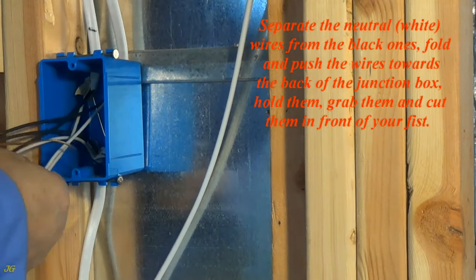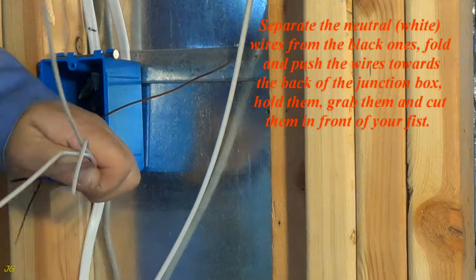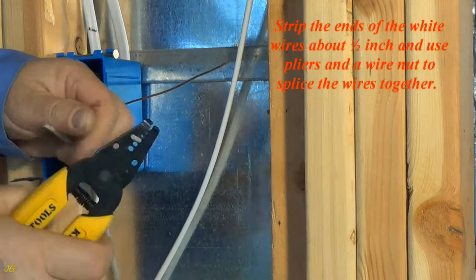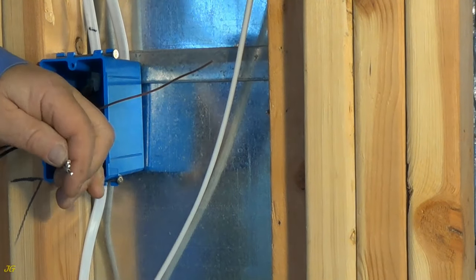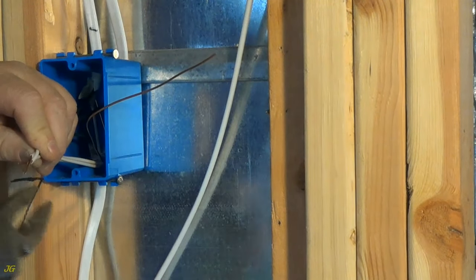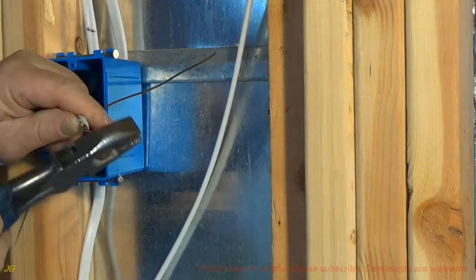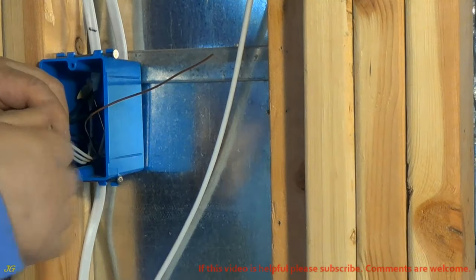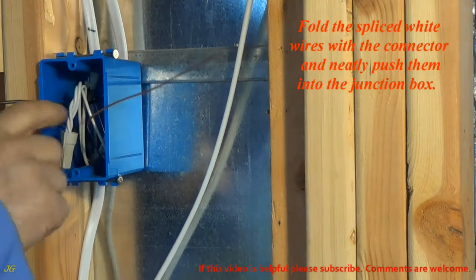Separate the neutral, white, wires from the black ones, fold and push the wires towards the back of the junction box, hold them. Grab them and cut them in front of your fist. Strip the ends of the white wires about 1/2 inch and use pliers and a wire nut to splice the wires together. Fold the spliced white wires with the connector and neatly push them into the junction box.